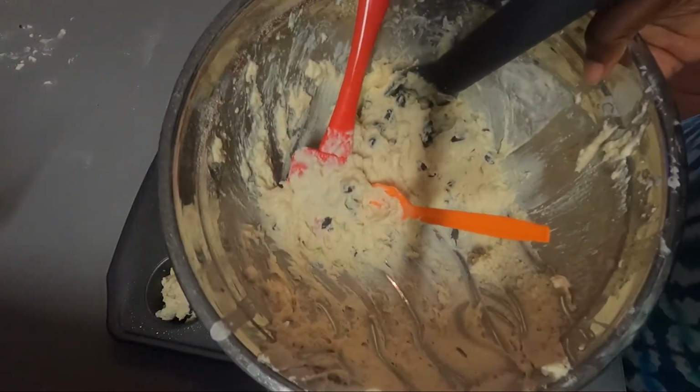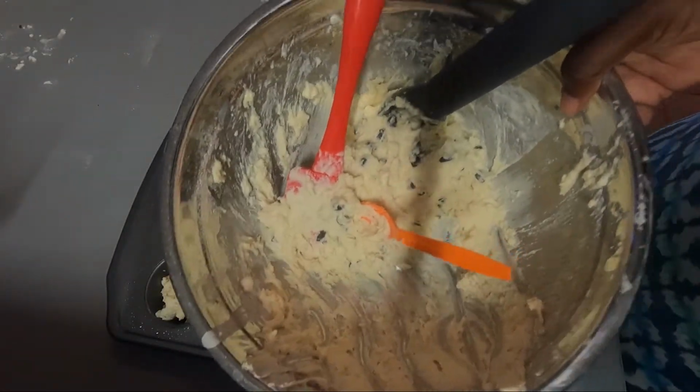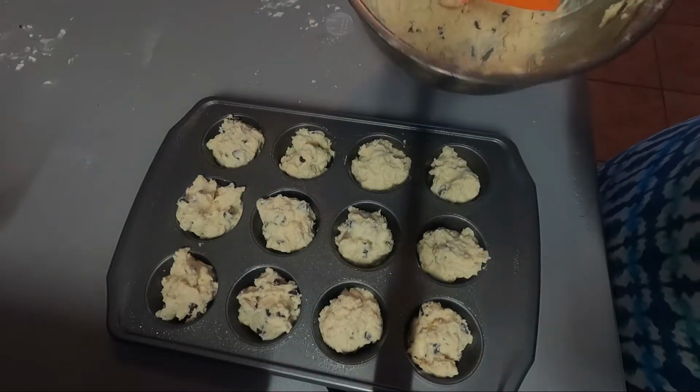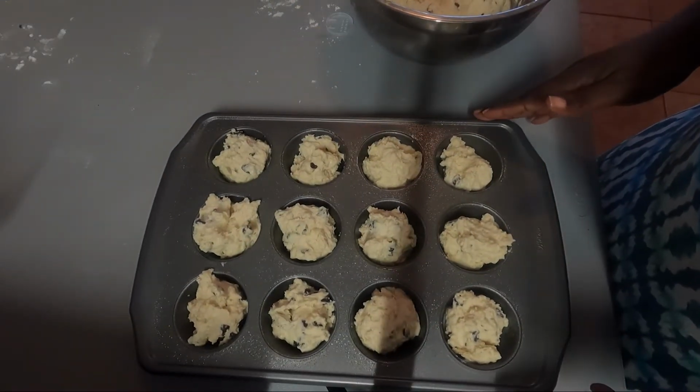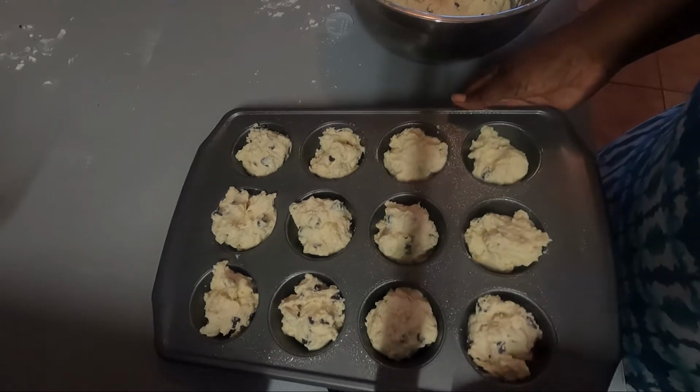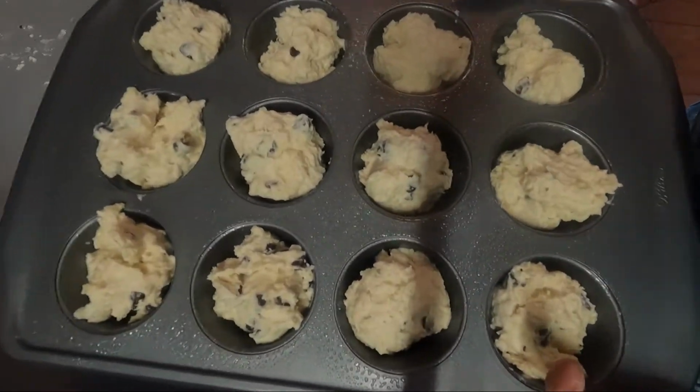I Googled the recipe, at least with the measurements, and this is how much I have left. So it's a pretty good amount. I could probably make another row of these, but I don't have another muffin tin. So we're just going to put these in with the blueberry.